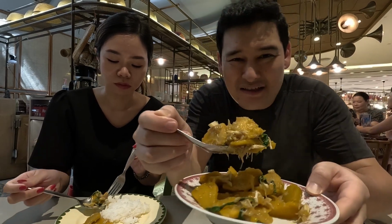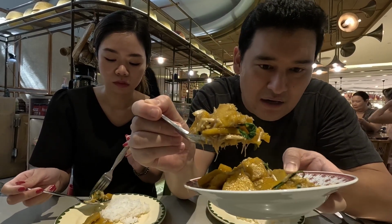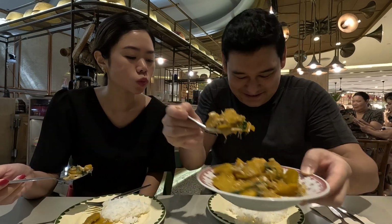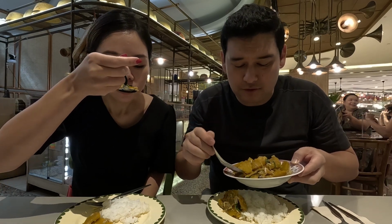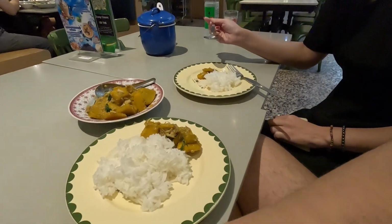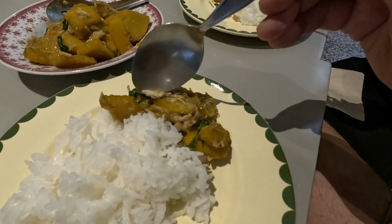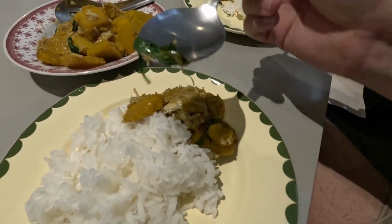It also seems to have, I think that's gaprao, so it's holy basil, or I think it's actually sweet basil. So look at this mound of epicness. Ooh. Yeah, it smells good. Ooh. Oh. That is really good. Check this out. Look at that. Chunks of pumpkin. I mean, the crab flavor comes out, and then here's that sweet basil.